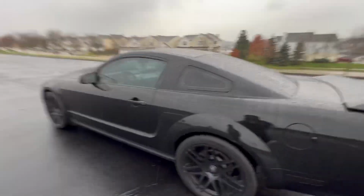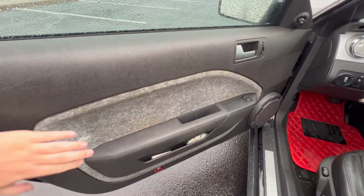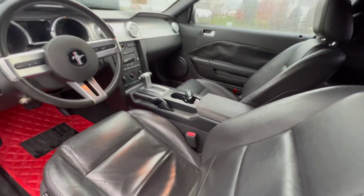Let me show you the interior. Pardon it, it is a bit of a mess. So this is the premium, so it has the leather interior. Of course, my door cards fell out a couple months ago, so I have the stuff to replace it with. I got these red diamond stitch, or my fiance got those for me because I thought it was a nice little touch. I've always wanted the red interior, but it's crazy expensive.